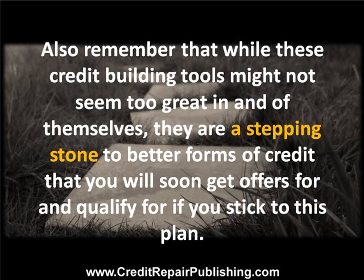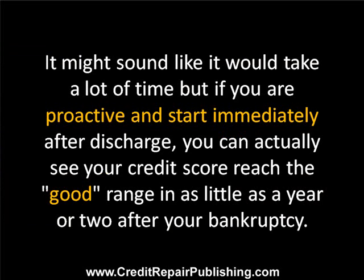Also remember that while these credit building tools might not seem too great in and of themselves, they are a stepping stone to better forms of credit that you will soon get offers for and qualify for if you stick to this plan. It might sound like it would take a lot of time, but if you're proactive and start immediately after discharge, you can actually see your credit score reach the good range in as little as a year or two after your bankruptcy.